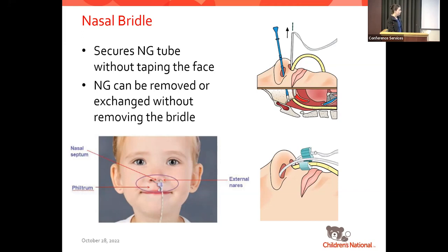We put them in at the bedside. I recently was asked by the PICU to put one in for a non-burn patient, but the other option is fluoroscopy. Some of the fluoro providers are also now starting to put them in.